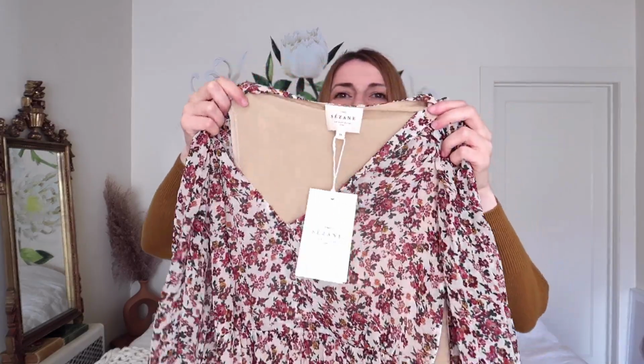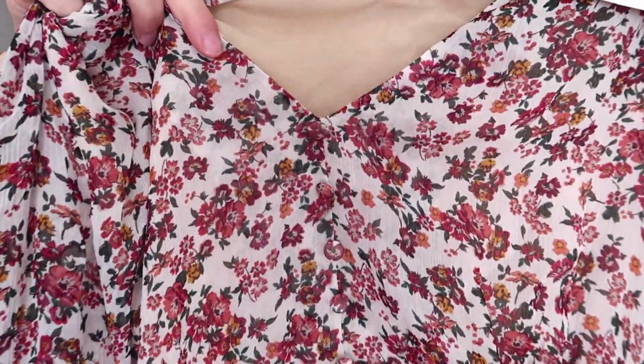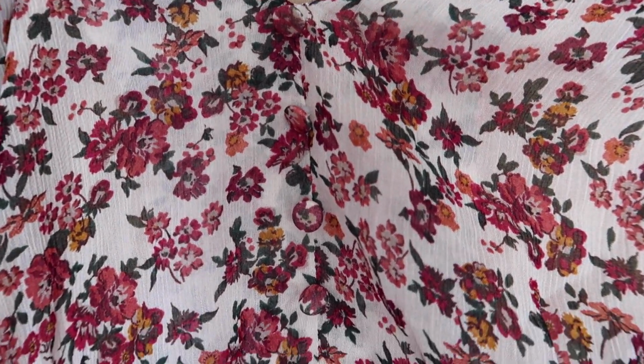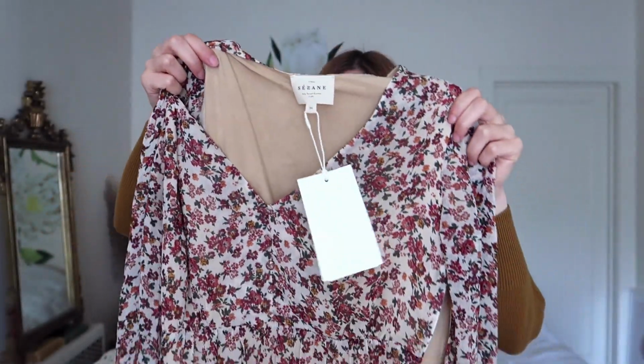I kind of bought it blind because there was so much I didn't know. I didn't know about the neckline and about the sleeve. So that's why I'm going into detail about all of that. Here at the front, below the deep V, there are a few buttons, really beautiful, delicate buttons that are dressed with the same fabric as the dress.